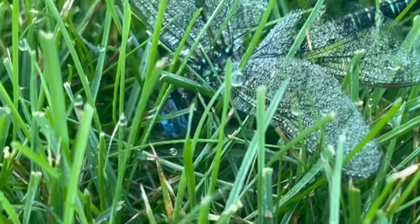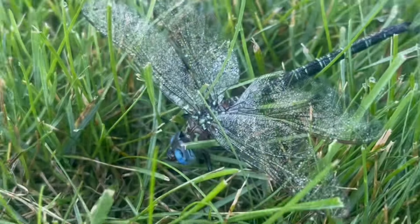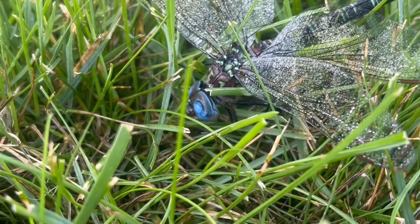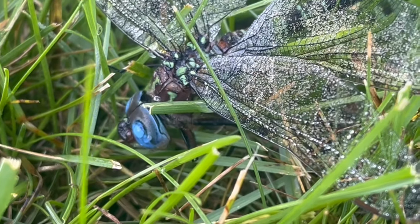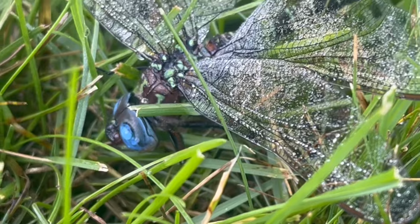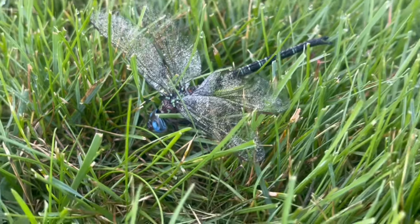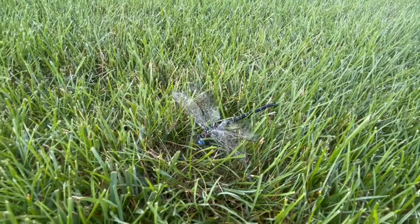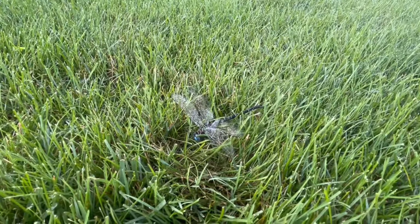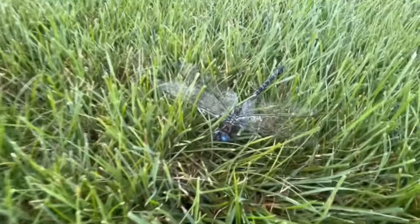I hope he's not dead. You think he's dead? I hope he's not dead. He has not moved at all. Aww. Is he stuck? I think he's stuck? I wonder if I should try to unstuck him. I think he would move.